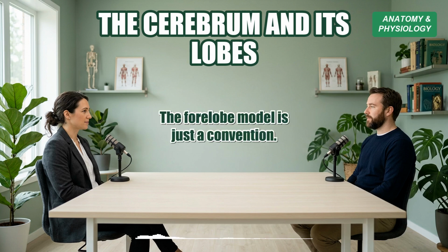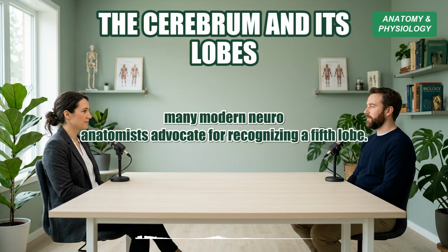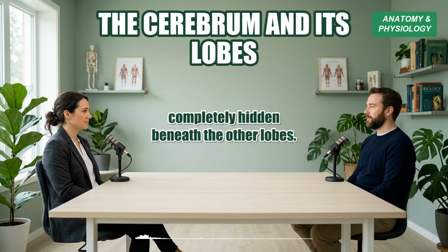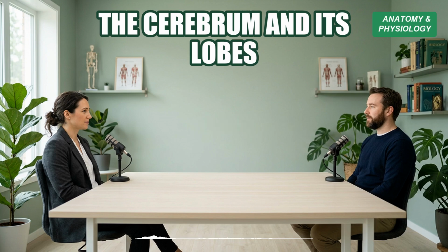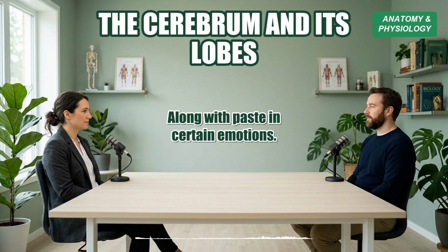The 4-lobe model is just a convention. In fact, many modern neuroanatomists advocate for recognizing a 5th lobe. Oh, right, the insula. Yes. It's a region of cortex buried deep inside the lateral sulcus, completely hidden beneath the other lobes. The insula processes interoception. Which is your conscious sense of the internal state of your body. Right, like feeling your own heartbeat or getting a stomachache, along with taste and certain emotions.